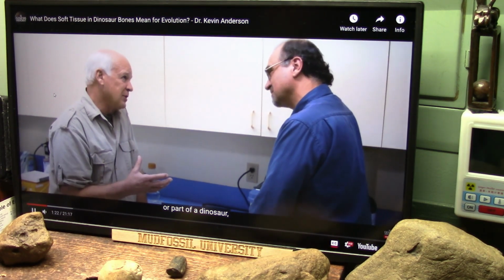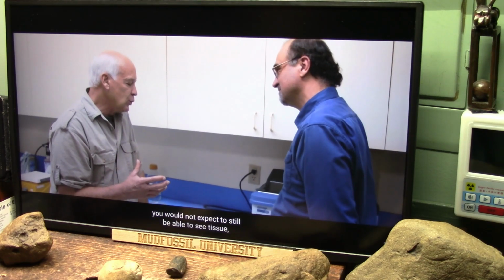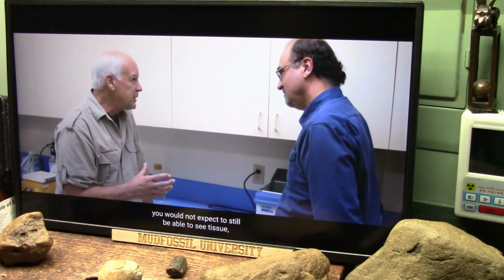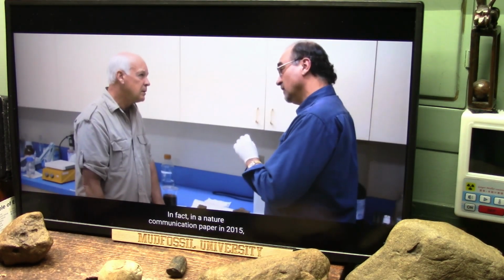Part of a dinosaur had been buried for millions and millions of years, you would not expect to still be able to see tissue. But are you saying that's what we're finding? That is absolutely what we're finding. In fact, in a Nature Communications paper in 2015, they referred to it as common.